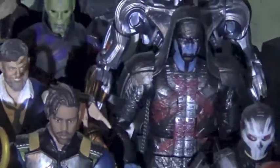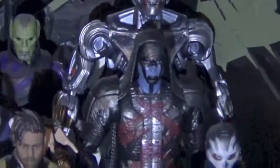Ronan is going to be in Captain Marvel, and you actually can see the back of his head, I'm certain of, in the trailer. But yeah, and also, even though I told you I had him, there is Yellow Jacket. So that is my collection, guys.